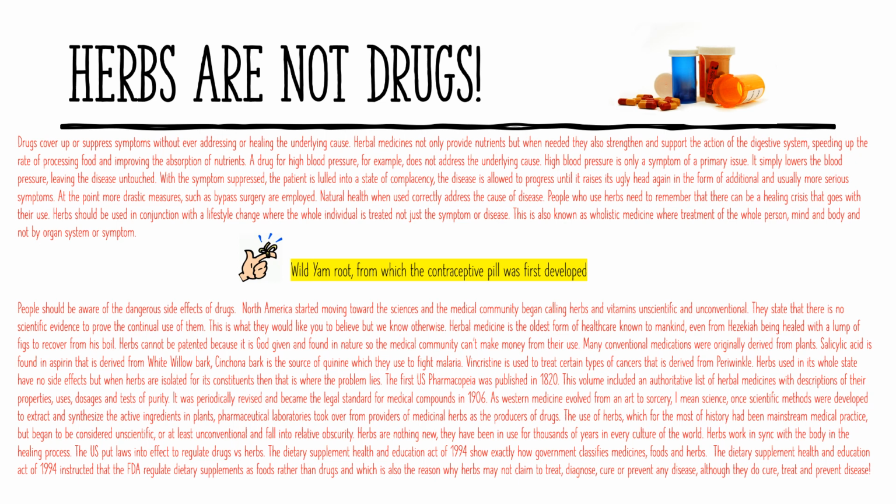As Western medicine evolved from an art to sorcery, I mean science, once scientific methods were developed to extract and synthesize the active ingredients in plants, pharmaceutical laboratories took over from providers of medicinal herbs as the producers of drugs. The use of herbs, which for most of history had been mainstream medical practice, began to be considered unscientific or at least unconventional and fell into relative obscurity.